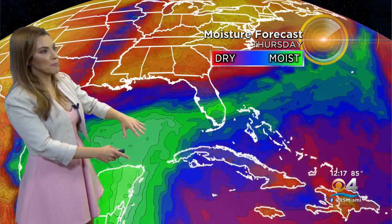There is the disturbance, a very large low pressure system that will continue to move towards the north. Hurricane hunters will be headed out. They are scheduled to go out this afternoon to investigate. But notice that most of the cloud cover associated with rain and thunderstorms is developing on the eastern side. That's where we have the bulk of this moisture.